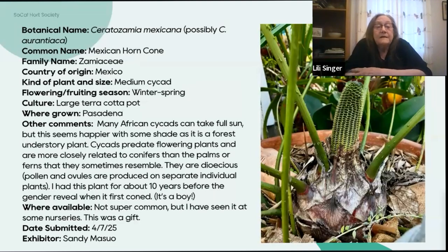This is another one from Sandy. This is Ceratozamia mexicana, also possibly C. aurantiaca, with a very cute common name of Mexican horn cone. So this is a cycad that Sandy has in a large terracotta pot, which is a great place to grow your cycads. And this one seems happier with some shade, as it is a forest understory plant, and especially inland. If you're along the coast, you might be able to get away with full sun, but if you have a hot summer, it might get sunburned.